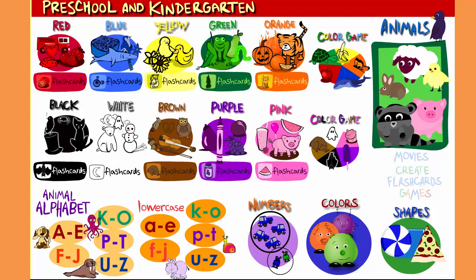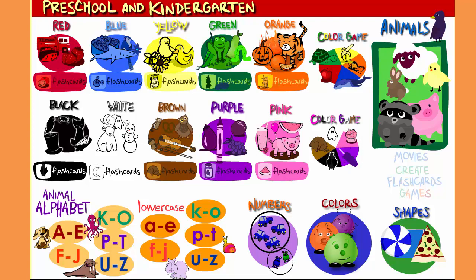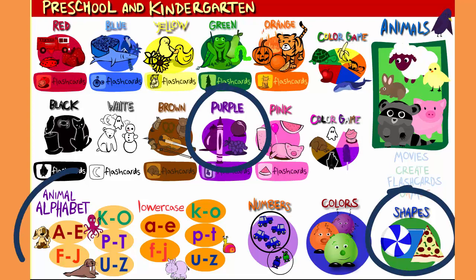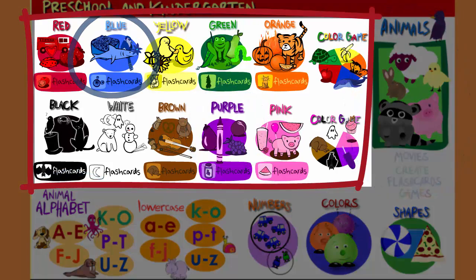Here's a look at Shepherd Software's preschool and kindergarten section. As you can see, it is full of colorful animated activities and games for kids. Everything has audio and sound, like these color activities.